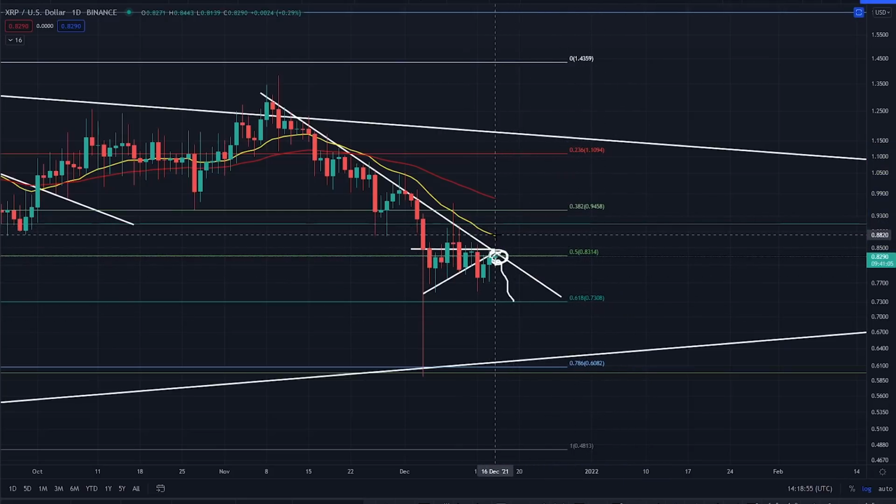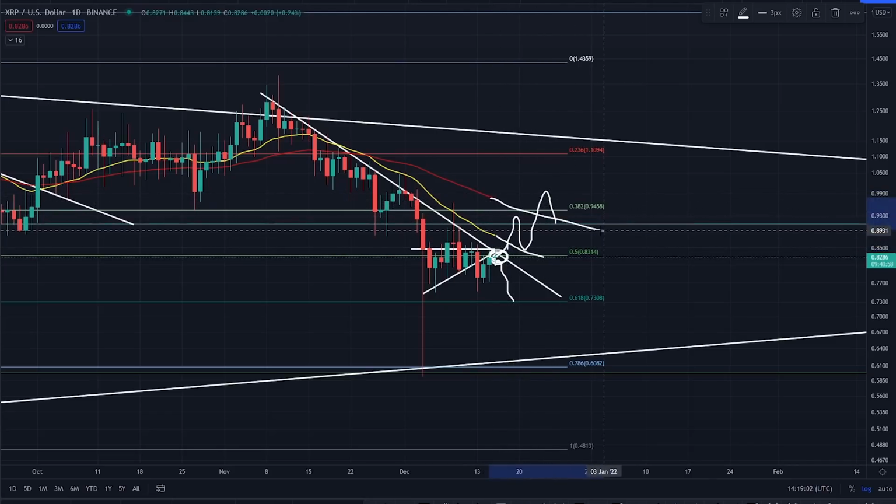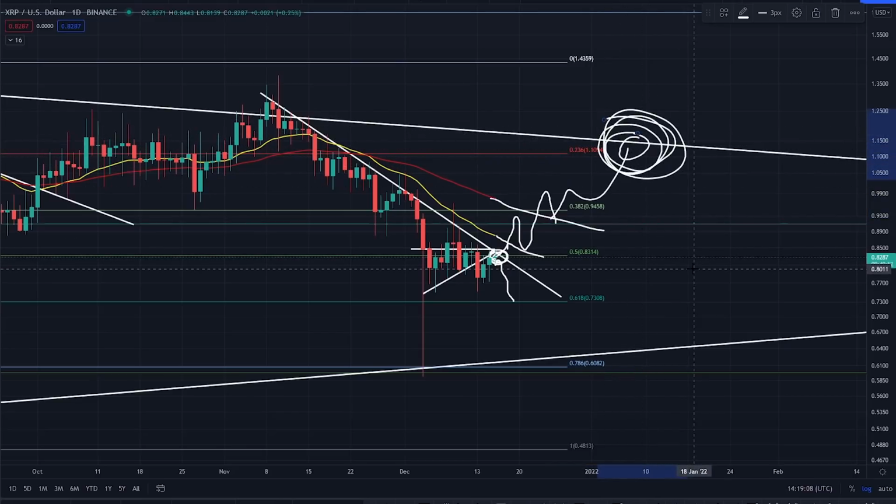looking for here is a retest of this yellow line, which is a 20 EMA. If we start to hold and back test and get through that, and then come back up and back test the red line, which is a 55, boom, there's your uptrend. You know, there's your confirmation. You're going to come up and retest that white line there, which is a major level of resistance.